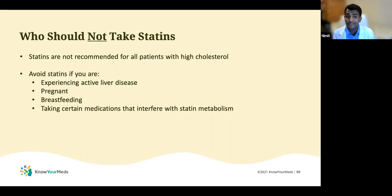And so if you have an active liver disorder or some sort of condition that affects your liver, it's going to affect your body's ability to recycle cholesterol and process all of the body's mechanisms. So if you have active liver disease, we don't want to put statins in that group of patients, particularly when some of the side effects can exacerbate liver damage in the first place.